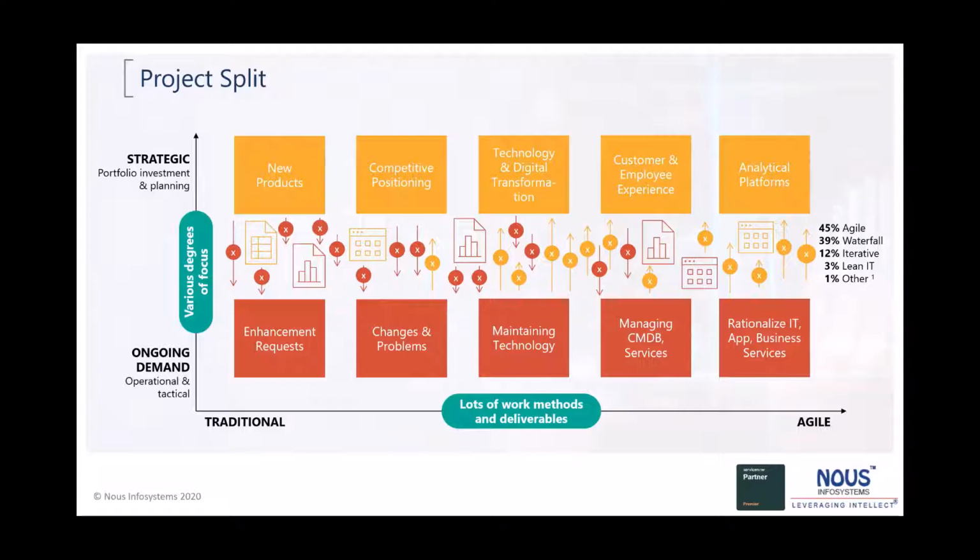At the operational level, it's a different ballgame altogether, where we have enhancement requests, and we have changes and problems that are managed. We maintain the technology solutions which are already out in the organization. We maintain the CMDB, we maintain other services, and we try to rationalize the IT applications which are already deployed, as well as business services. That's how today's modern enterprise works.